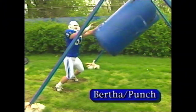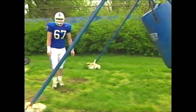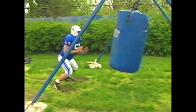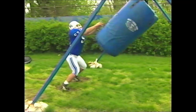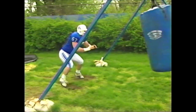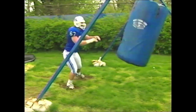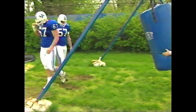With the Bertha dummy, we work a drill where we develop the punch of the offensive lineman. The coach will swing the dummy at the lineman as he punches it, pushing the dummy back into the lineman so he can continue to punch it. Once again, important coaching points are a good punch, square with the dummy, head back, hands up, hips down.